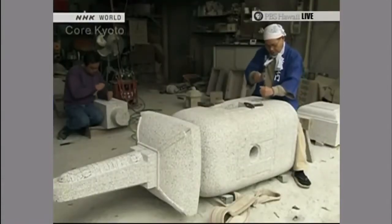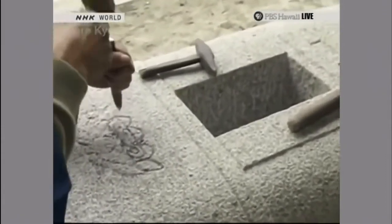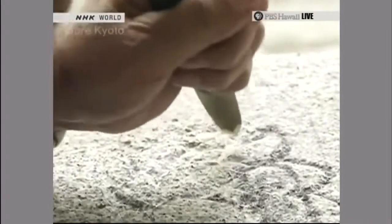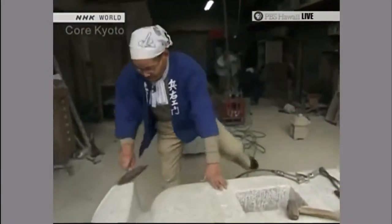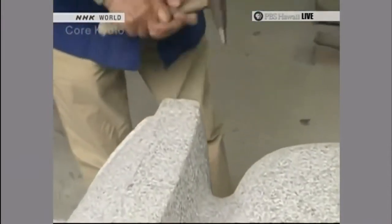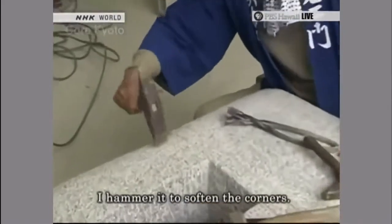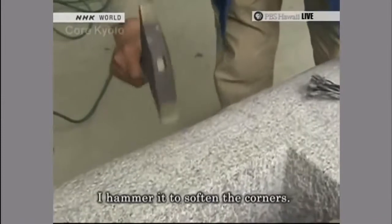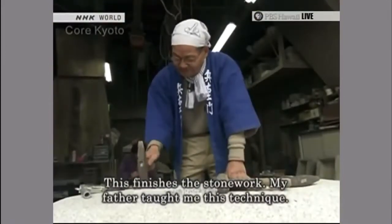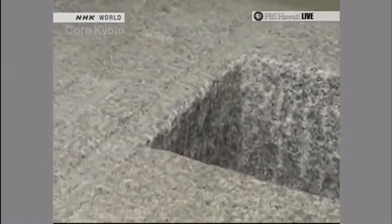He is working on a two-story pagoda dedicated to Buddha. He engraves lotus flowers, which symbolize purity in Buddhism, using special hammers and chisels. When the pagoda is close to completion, Nishimura starts pounding the edges. This aging technique produces soft lines on the hard stone.